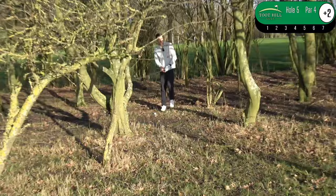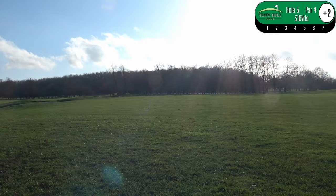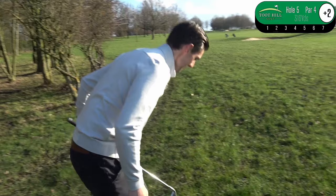Right, just chipping out. You ready? Just come out, please come out. There we go. We're out of the bog. Right, let's move on to the next shot. I'm gonna play to the right up there because then I'm not playing with bunkers.